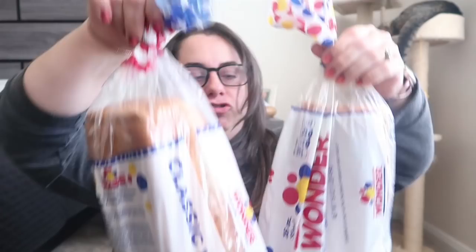And then I got two of the regular classic white, large Wonder loaves, but my husband loves himself some quality Wonder bread, and he is going to be happy to see that I scored that from the Dollar Tree, because if I don't find it from the Dollar Tree, then every once in a while I have to give in and just buy from the grocery store.